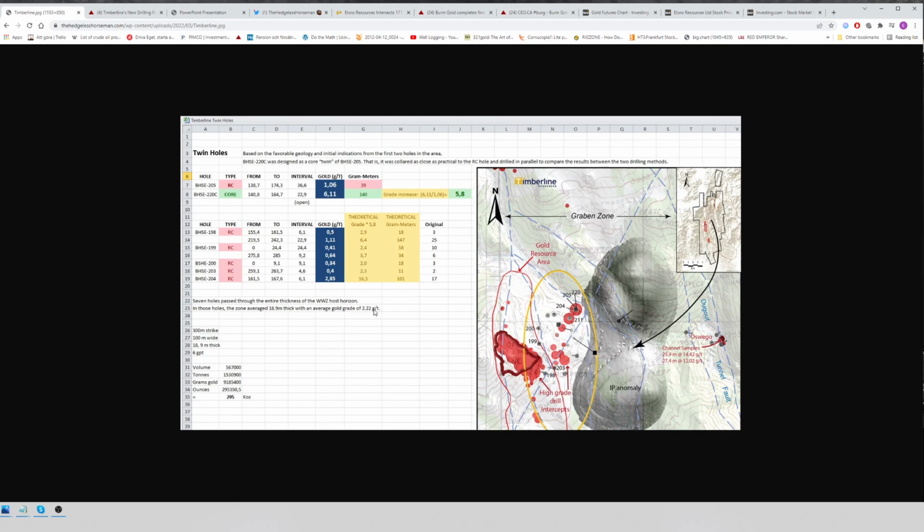So again, let's just pretend that's actually 6 grams per ton, because the RC drilling was underestimating the grade. If we just take a 300 meter strike, 100 meter width, 18.9 meter thick, and 6 grams per ton, that's already up to 300,000 ounces. And I don't know what the margin or value of those ounces would be exactly, but if you get, I don't know, 500,000 or a million, that's going to be worth $100 million, I would think.